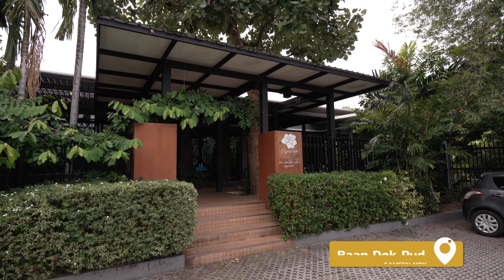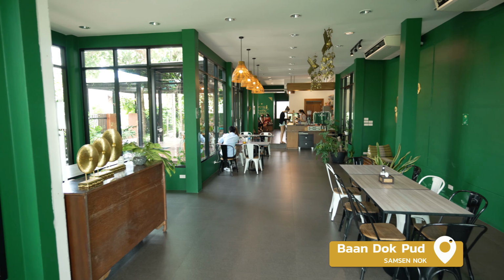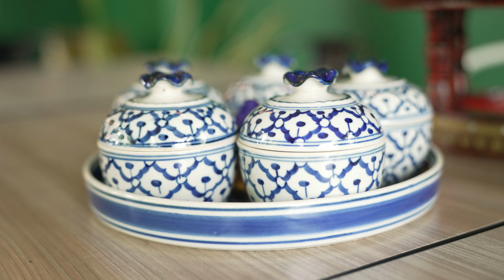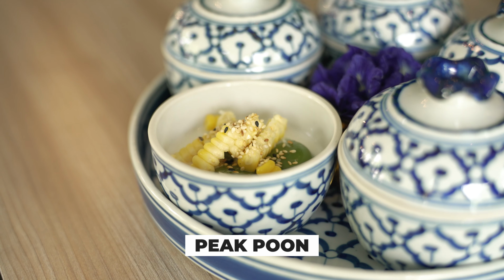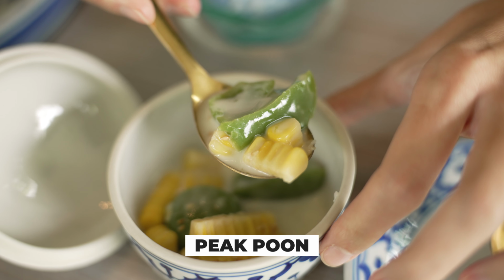We're here at Baan. It's a peaceful dessert cafe tucked away in the back streets of Bangkok that has little to no tourists in sight. Now we are on our very first dish of this amazing little dessert fiesta that we have going on, and the very first one is called Poon, which is like a ball of pandan leaves, juices mixed with corn and then some coconut milk as well.